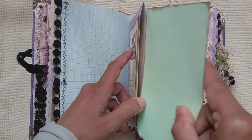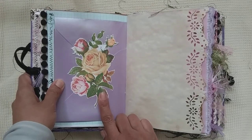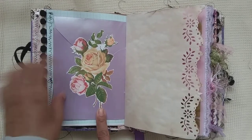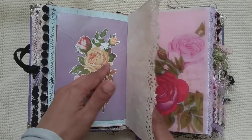Just an index card there. And then these also come in the Tsunami Rose shop. I've sat and fussy cut it, but if you've got the cut and scan, that'll save you a lot of time. Love, add beautiful touches everywhere.